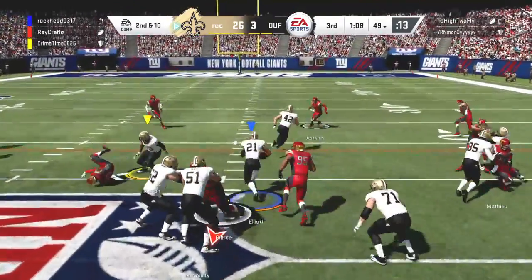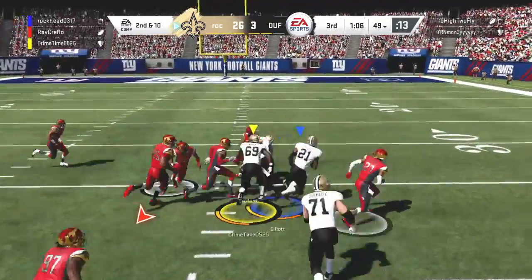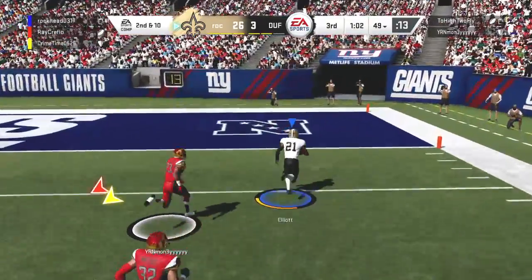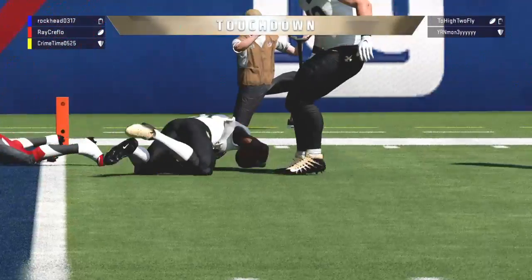The give is to Elliott. Don't go. Slide. Take it the distance. Touchdown.